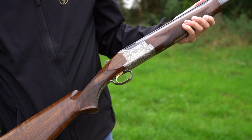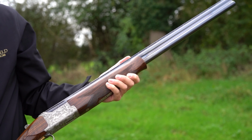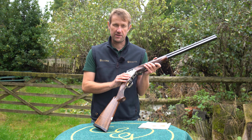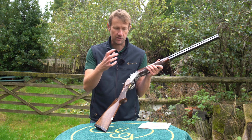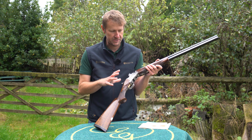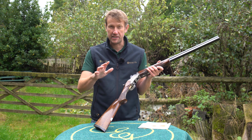And today we've got the one that fits in the middle. We've got the G12. Now, we looked at the G11, which was scroll engraved. We looked at the G13, which was very deep game scene on a black action with gold embellishments. Really pretty. So this model sits exactly in the middle in terms of numbers. I've got no idea what that means.